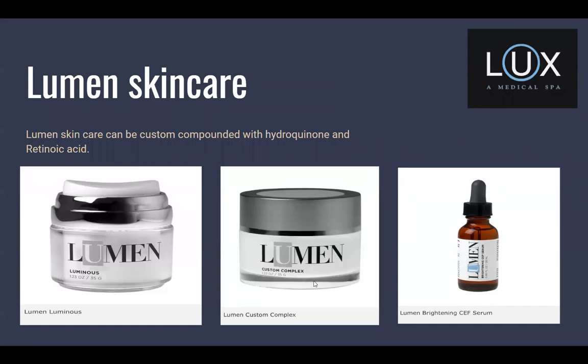If a patient wants to simplify even more and they just need hydroquinone or they just need retinoic acid, we can start them with the middle with the custom complex. And again, it has the ability to put in the percentage of retinoic acid that is right for that patient, and the ability to put in hydroquinone. And that has an emollient base to it, so it's very moisturizing for the skin as well. So it's great when someone's making that transition into medical grade skincare.